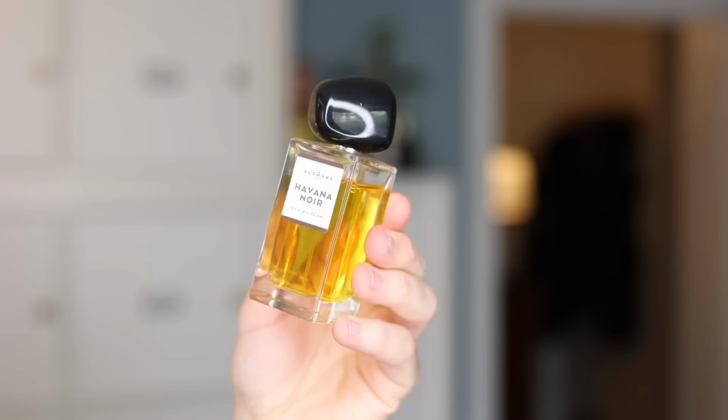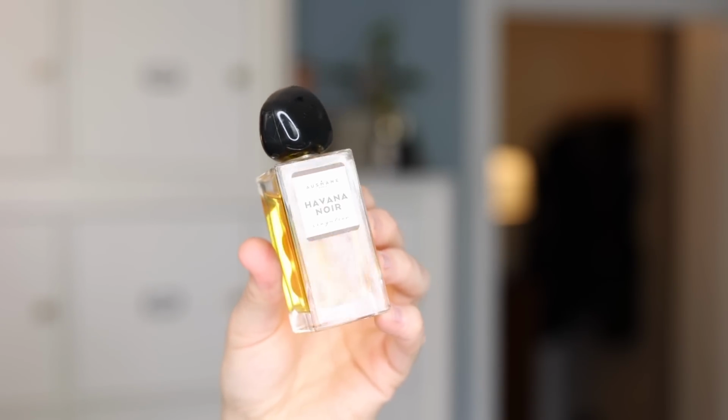So we've gone cocktails and smoky tobacco. We've got chocolate. Let's give you something a little... Do you know what? I'm going to jump back and give you another rum one. This is Havana Noir by Ausmane. And it's the French fragrance brand.